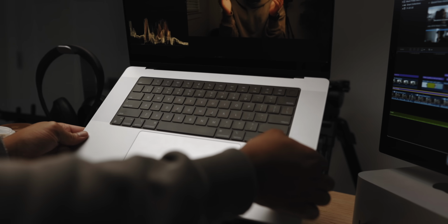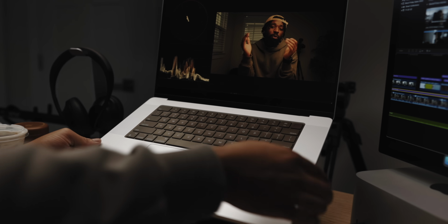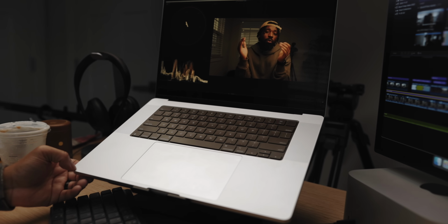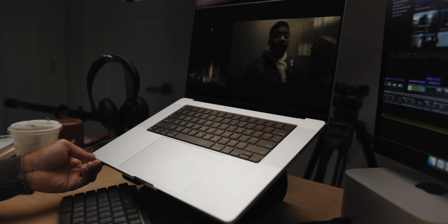If you have a laptop and you don't have a dock for it, you're losing, because you're putting strain on your back the majority of the time. Get your laptop to your eye level and use it that way. It's gonna save your back. It's gonna make the process of editing and working on your computer so much more enjoyable.